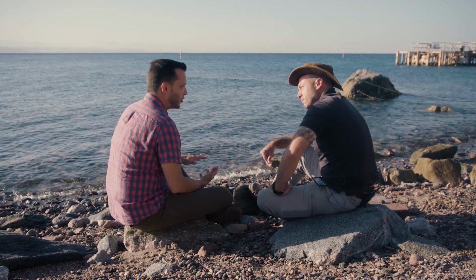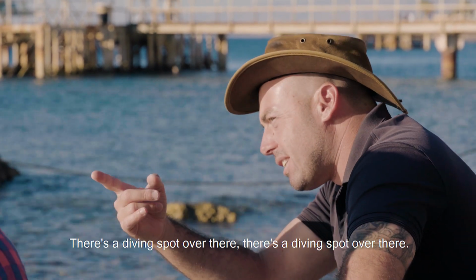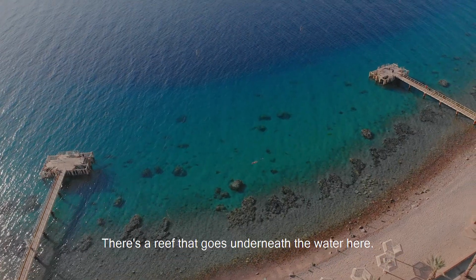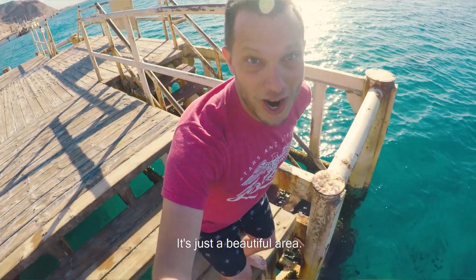How about to have a little bit of fun? We can actually see this area here. This is a diving spot. Yeah, there's a diving spot over there. There's a diving spot over there. There's a reef that goes underneath the water here. People come here to snorkel, to dive around. It's just a beautiful area.